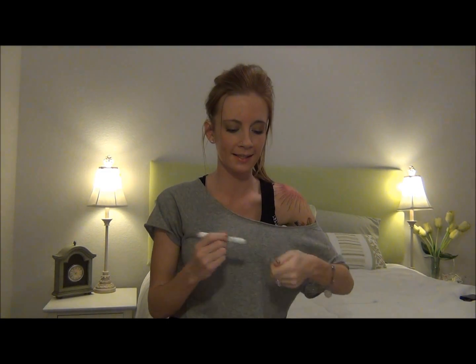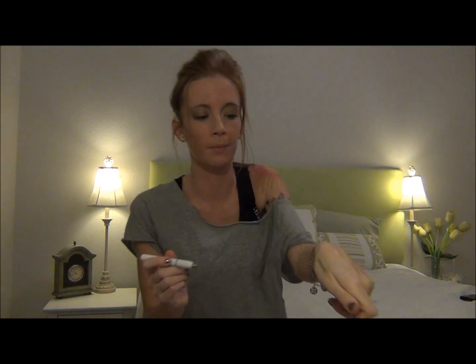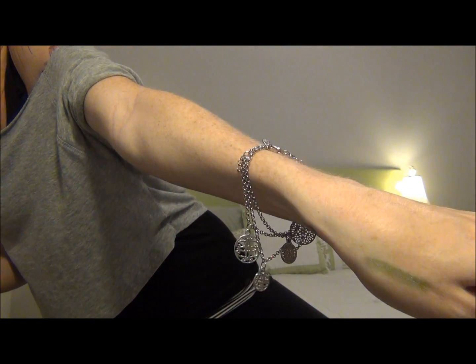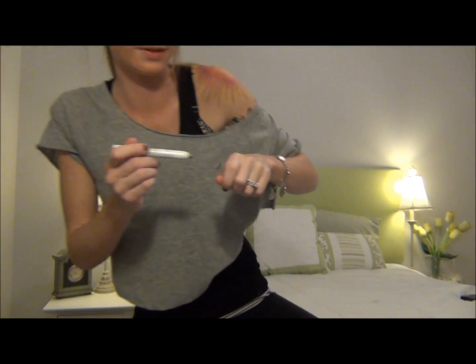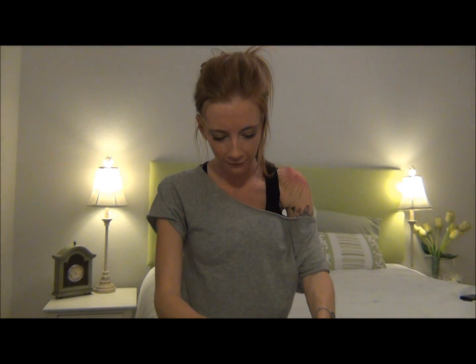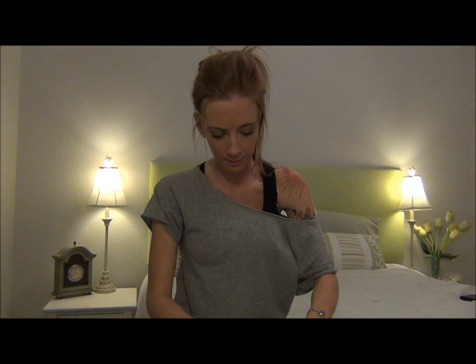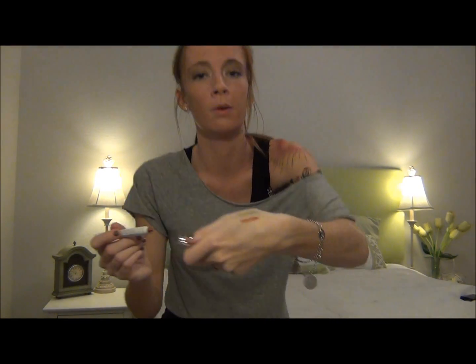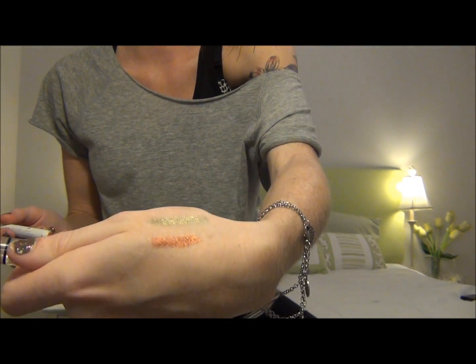Which one is this? This is Lime. Look at how awesome this color is. Okay, let me see. So that one's a little bit sparkly, and so that might not have been a good one to show you. Where is my favorite one that I have recently been using? There it is. Bronze. Let me show you Bronze. Oh my goodness. Look at how pretty that is.